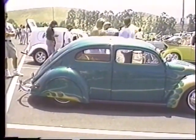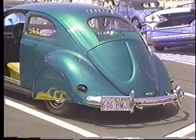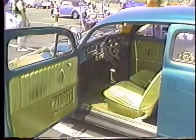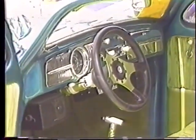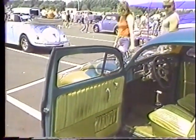Here's a strange one that showed up at the Classic. That's right, folks. This had everything customized from A to Z. We'd probably be calling that a lead sled back in the '50s. This car was chopped about 4.5 inches, if not more. Had everything shaved off the car. It had fender skirts, flame job, the dice in the window, louvers.